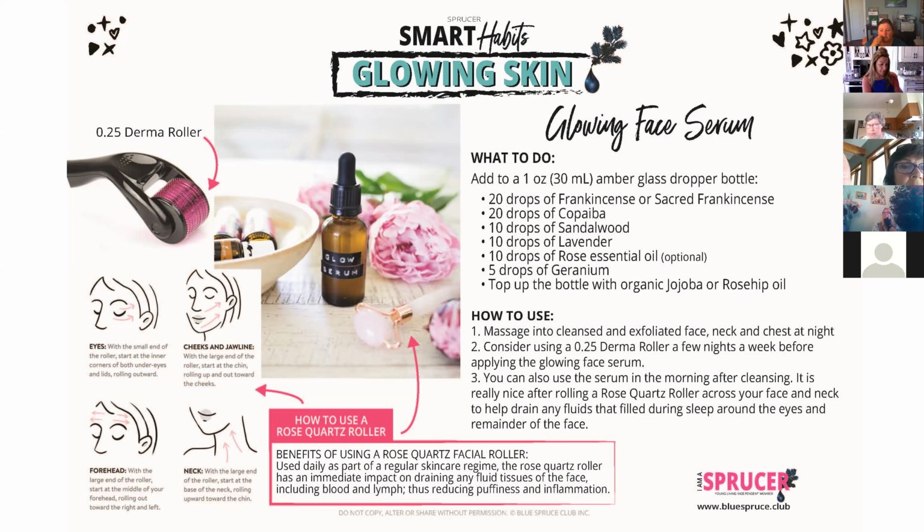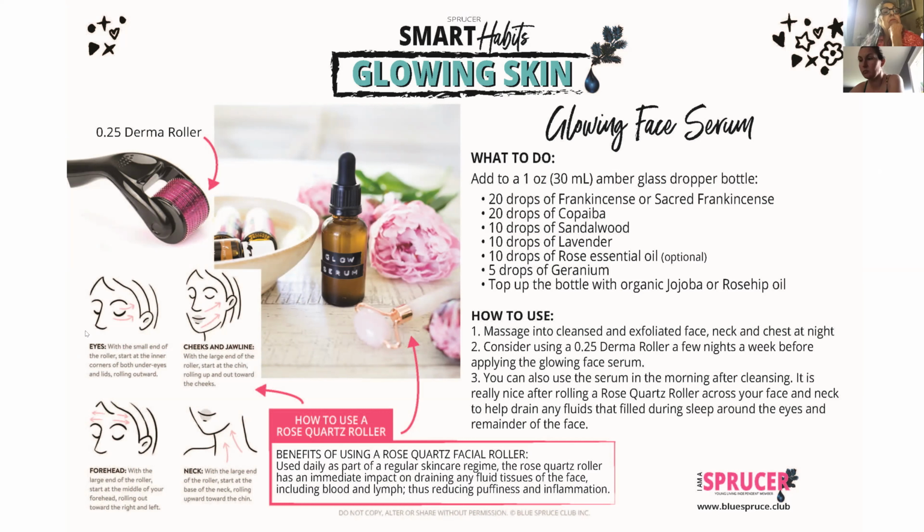You could also use the rose quartz roller shown in the picture there. With that rose quartz roller, again, you're always rolling up. A lot of people have used that, or there's one that has jade on it, it doesn't matter which one. But again, using these little tools with the essential oils and this glowing face serum, or using the points that Anna Maya has shown, makes it phenomenal. It makes your skin look phenomenal.